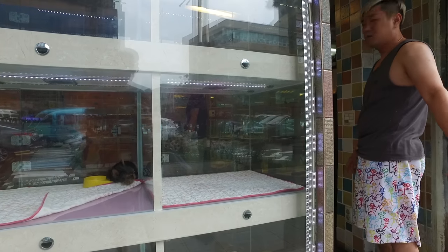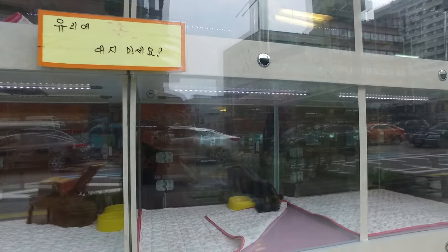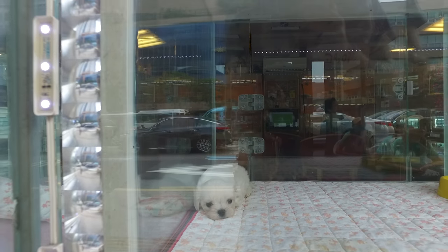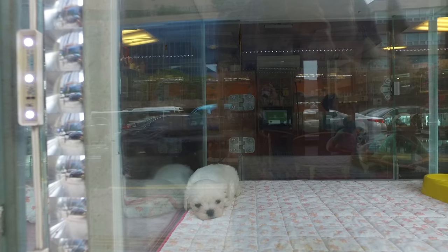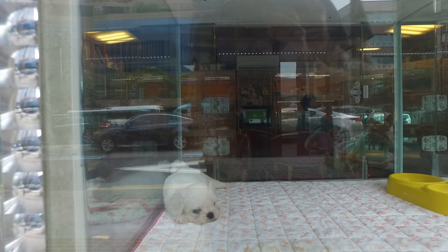Okay, so that little dog there, he's saying no pictures, but I'm just going to ignore him because he has no legal standing here. He obviously owns the place, his dogs. See how small they are? Really tiny. Dogs like these are being sent overseas, actually. They're not bought from here.